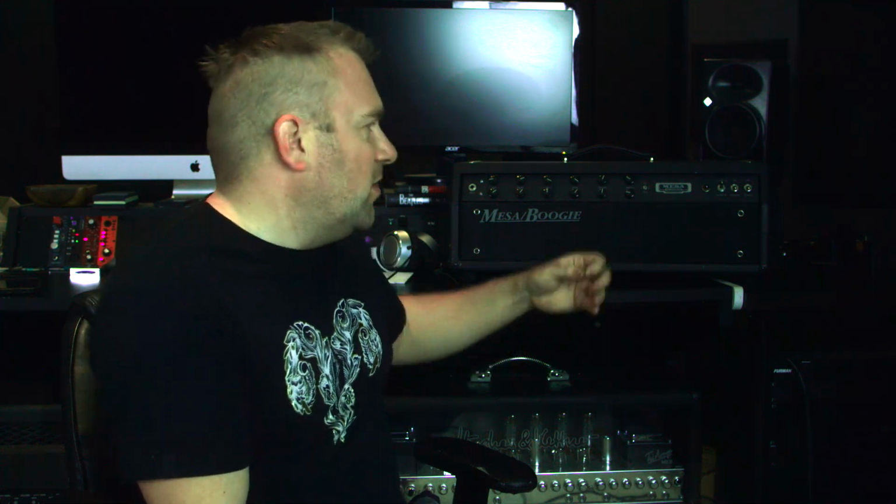Slow heavy metal here. This is my favorite Mesa for that type of sound. It just has that brr to it. It does have a built-in reverb, which makes me very, very happy.